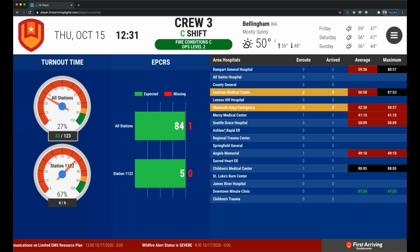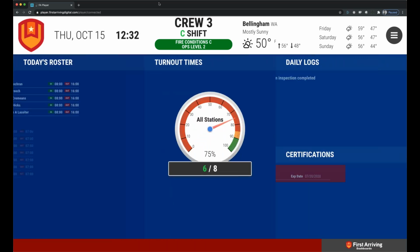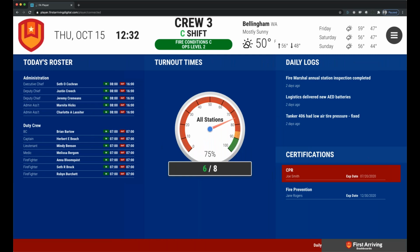That's correct. We do work with emergency reporting, and then we also work with Active 911. We can use Active 911 to display your real-time alarms. Maybe we can also use it to show your recent alarms as well. So maybe the last 3 calls you went to, the north end of the city or the town. Absolutely. Perfect. Thank you.